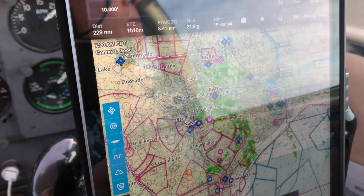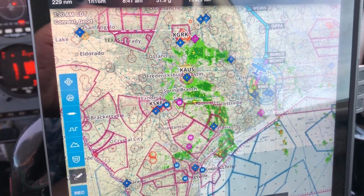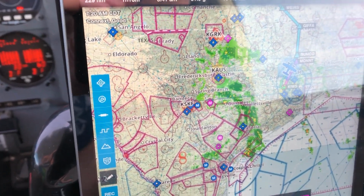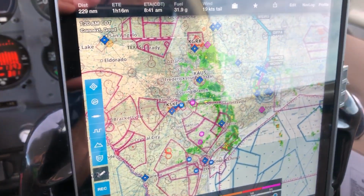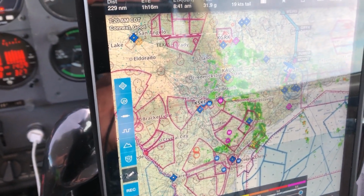If you see the rain, it's in a circular rain band. That's what was a pseudo-tropical depression trying to form yesterday off the Gulf. Today it's made landfall and it's just giving a bit of rain.